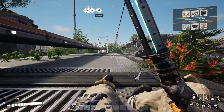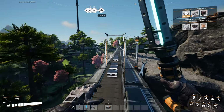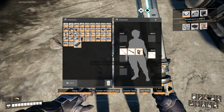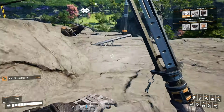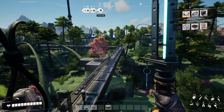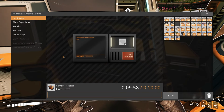All right. We could do this, right? Definitely need more steel. There you go, that's another hard drive. Cool. We don't need this. Or actually, we could use it, right? Let's drop this stuff and pick that up. 15 circuit boards. All right, let's go back to base. Oh, yes, I do love flying. Very convenient, this parachute. All right, cool. Now we're scanning the hard drive.